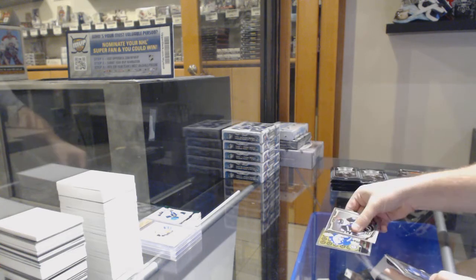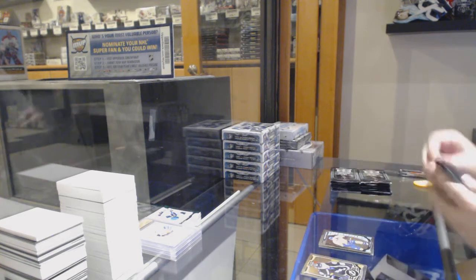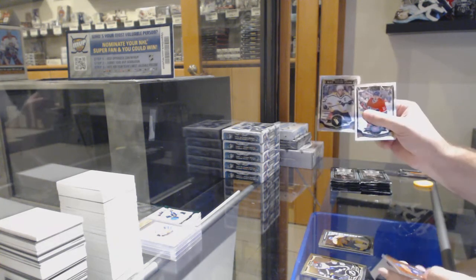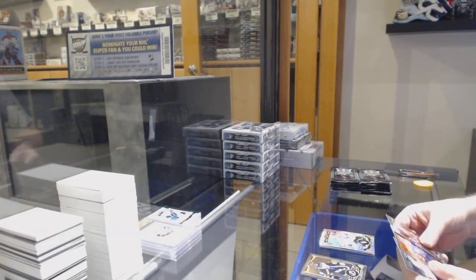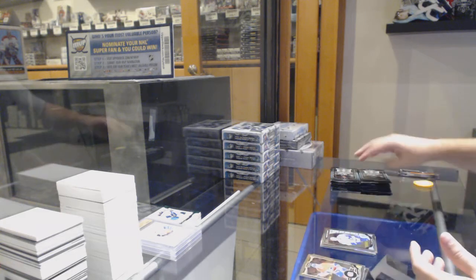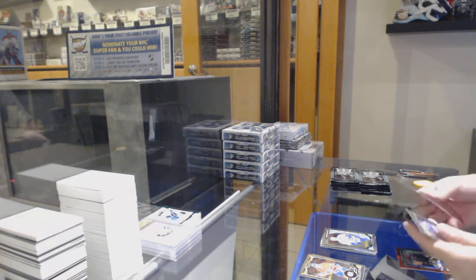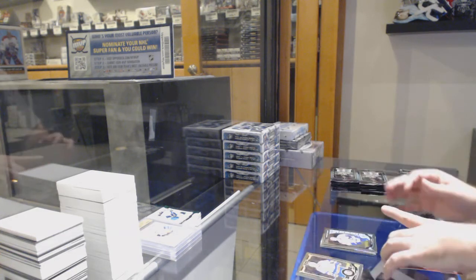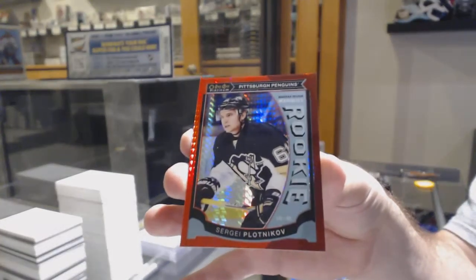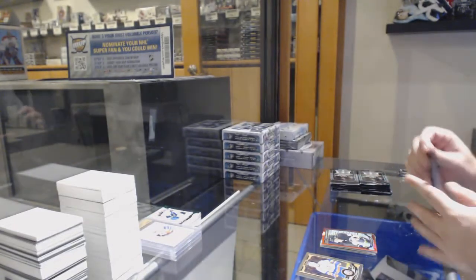We've got a retro rookie of Nick Petan for the Jets. Kevin Fiala, marquee rookie for the Nashville Predators. You knew we were going to get a Fiala. We've got a Trax Legends of Ron Francis for the Penguins. Taylor Hall for the Oilers. Retro and a Ben Hutton for the Vancouver Canucks. We've got a marquee rookie red prism, Sergei Plotnikov, to 149. Pittsburgh Penguins, Plotnikov.